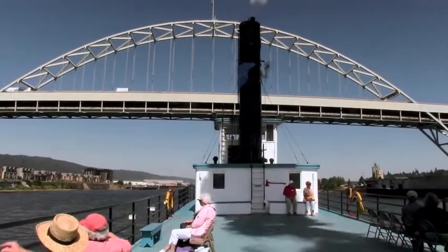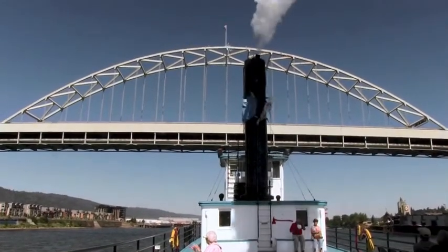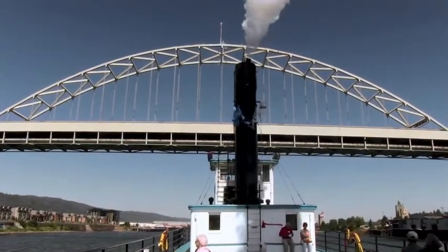And we're going to go to St. Helens for the weekend. Here we get a chance to admire the gigantic double-decker Fremont Bridge.